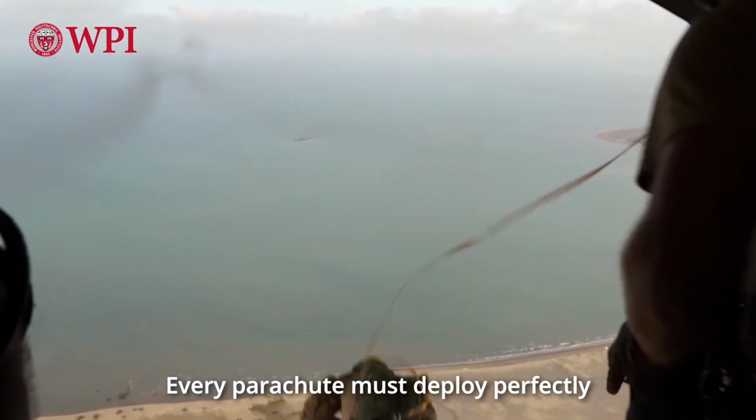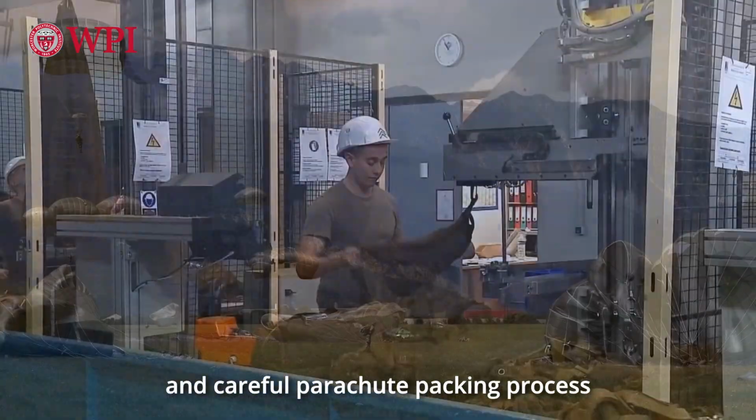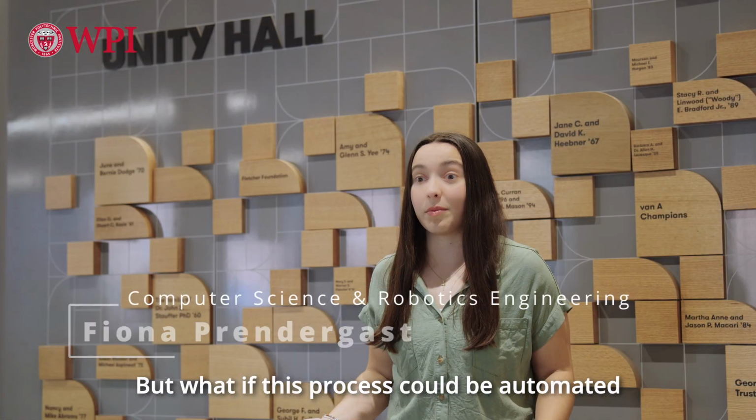Every parachute must deploy perfectly. But behind that moment, there's a long and careful parachute packing process that's done completely by hand. But what if this process could be automated?